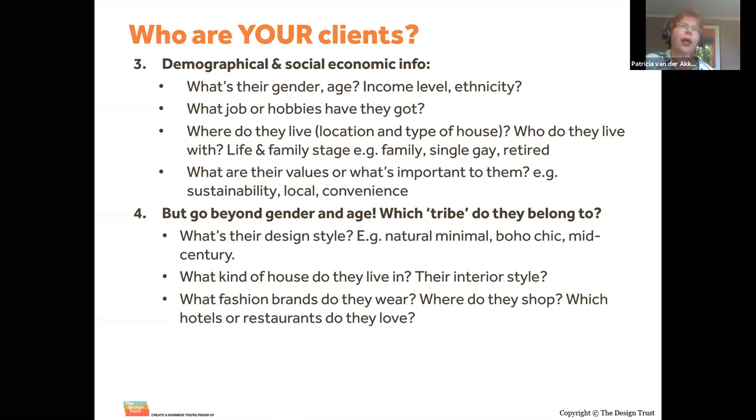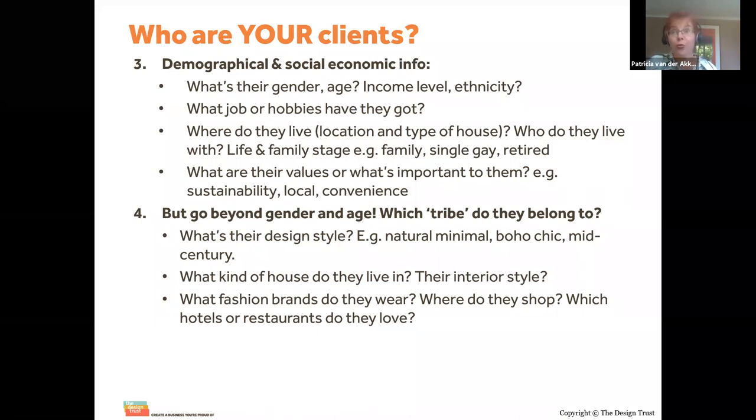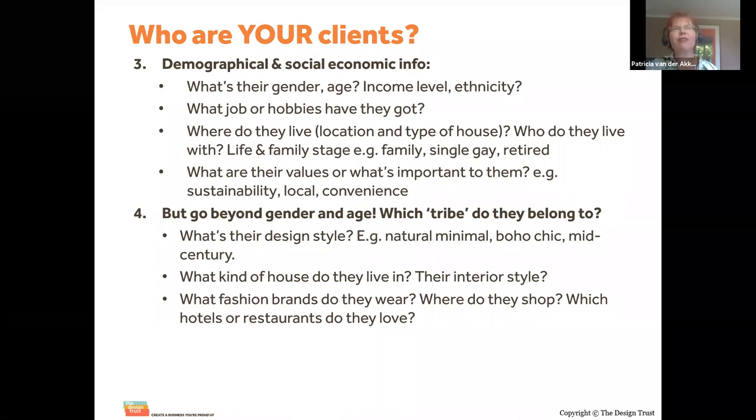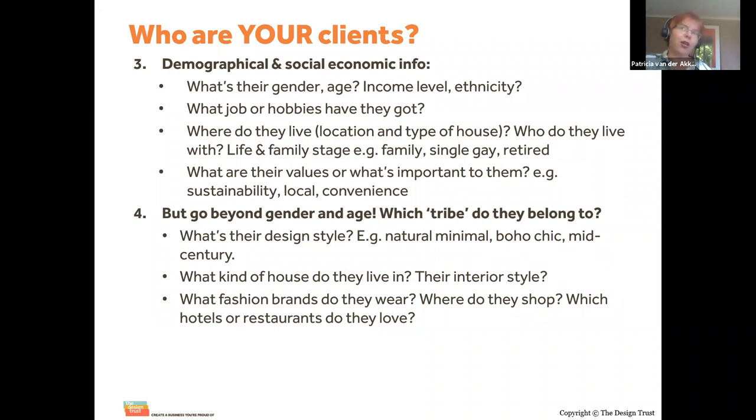If you're doing more things around body accessories, jewelry, fashion accessories, things like that, then also start to think about what fashion brands they wear. If you could look in their wardrobe, what would you see? What kind of colors? Where do they buy their fashion? What brands do they regularly use? Where do they shop? And related to some of that, which hotels or restaurants do they love? Because this kind of information can really give you a very good psychological picture of who your clients are.